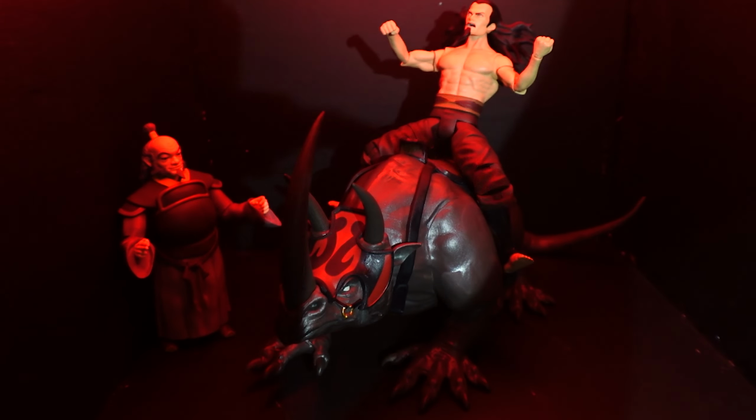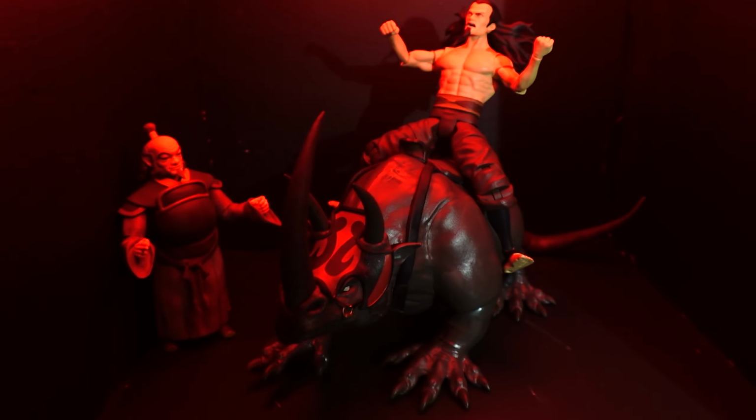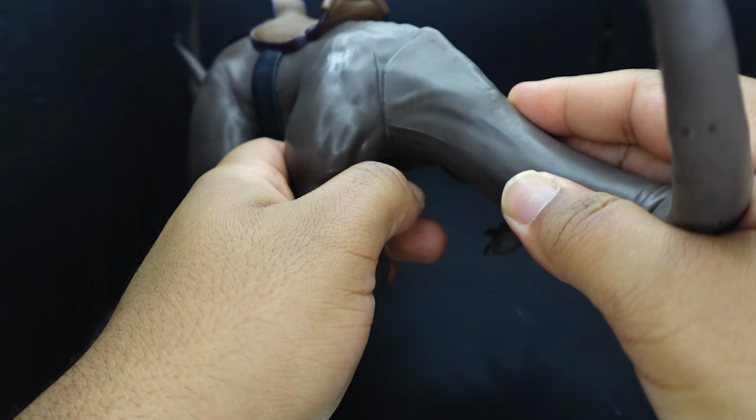This is less of an issue for the Rhino because it's a damn Rhino. But do you know what is an issue? No leg or tail articulation? No leg or tail, I don't know why I'm shocked. Let's just get to my final thoughts.